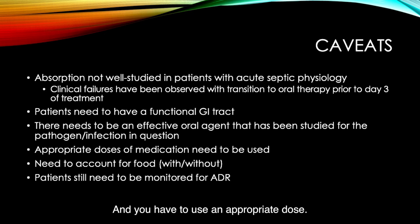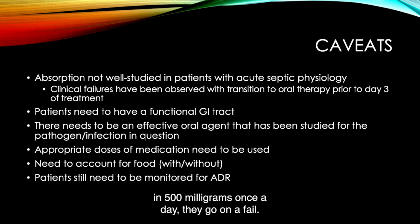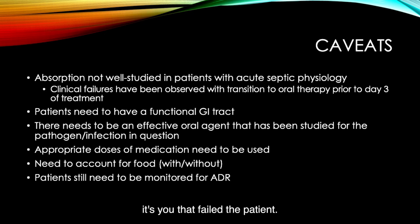And you have to use an appropriate dose. If you have somebody on cefalexin 500 milligrams once a day, they're gonna fail, okay? It ain't the drug that failed, it's you that failed the patient.